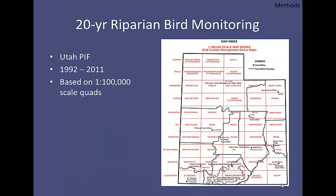So the Utah Partners in Flight decided to do their own riparian bird monitoring to supplement the breeding bird surveys, to see if there's a trend with the riparian birds in the state. This got started in 1992, and bird surveys continued all the way through 2011. And one thing to keep in mind is that 1992 is before we had a lot of GIS and GPS units and all that kind of thing. So to be able to get full coverage of the state, they decided to use the 1 to 100,000 quads and get a site in each one of those throughout the state.